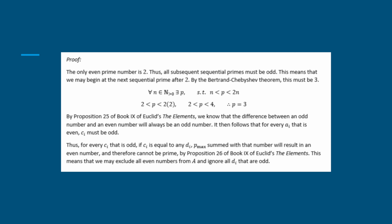So we don't have to worry about that too much. But all the rest of the primes must be odd. This means that we can begin at the next sequential prime after 2. Using the Bertrand-Chebyshev theorem, this must be 3.